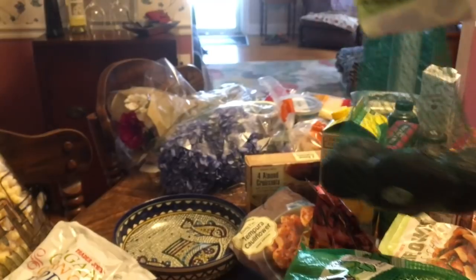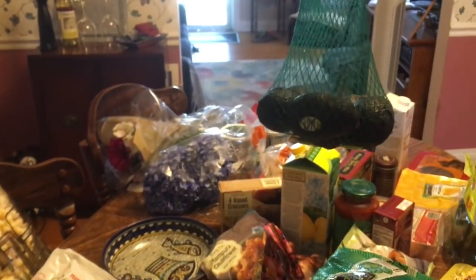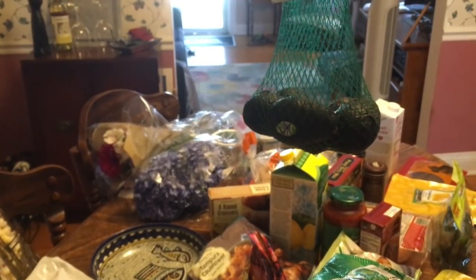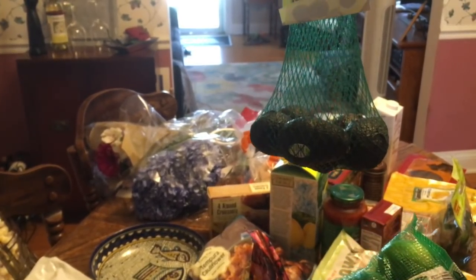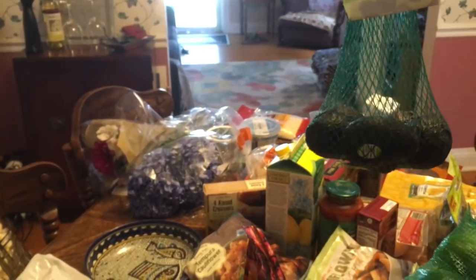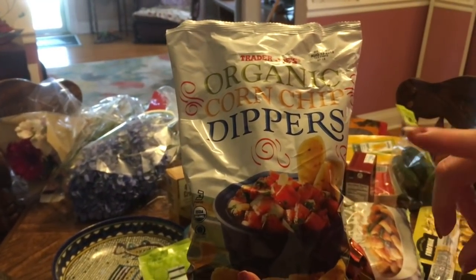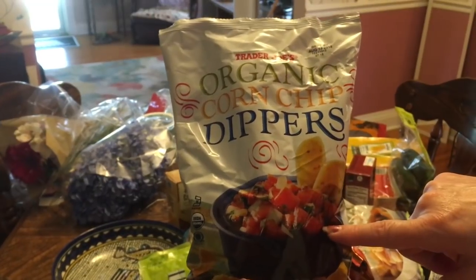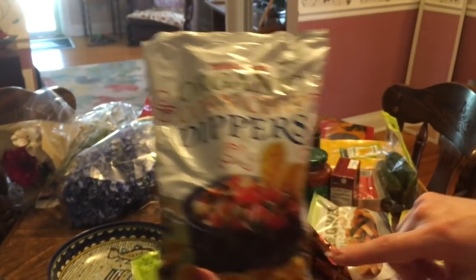Got a bag of limes and the teeny avocados. If you're gonna have avocados, you gotta have limes. So these are the perfect size to just have a snack. And I can also mix it with the limes and make myself some guacamole, because at work I tend to eat salsa a lot for lunch. So I can have some guacamole, and then I got some of the corn chip dippers. These are very similar to Frito Scoops. I actually think I like these better than the Frito Scoops.